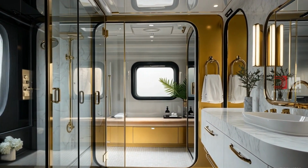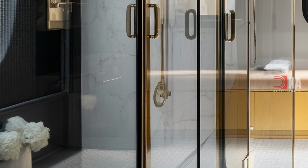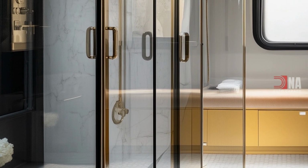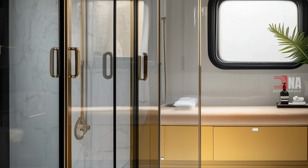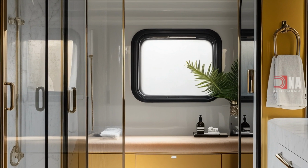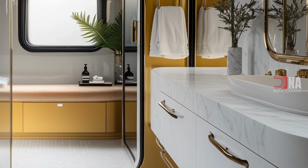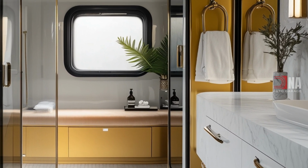The thoughtful design and functionality of the Skoda Motorhome 2026 bathroom will wow. A compact sink with hot and cold water taps, a high-pressure integrated shower, and a contemporary, user-friendly cassette toilet are all part of the space-efficient design. There will be mirrors, perfect lighting, and materials that are moisture-resistant and readily cleaned.